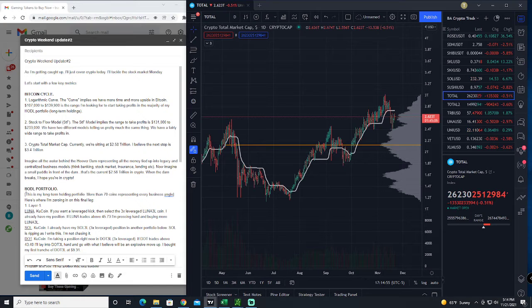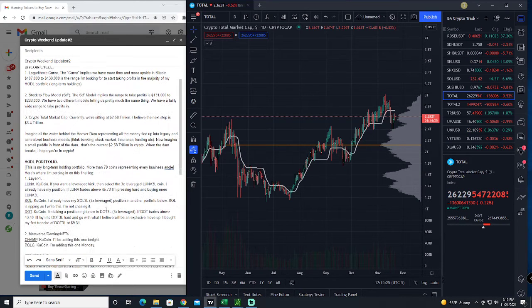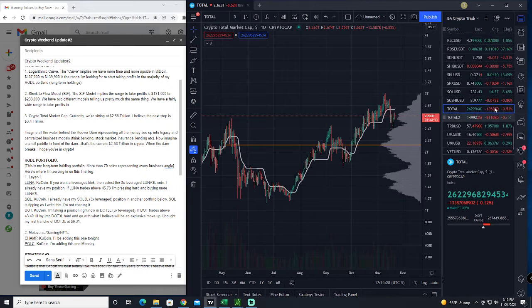So over here in the Huddle Portfolio, this is my long-term holding. I've been accumulating coins for about 2 years now. It covers every angle in business. Here's what I'm zeroing in on the final leg. It's basically layer 1's, metaverse, gaming tokens. Okay, that's pretty much it. I might add a few other things that are at the bottom end of the range, but layer 1's, metaverse, gaming tokens is where it's at. So Luna, let's go down, take a look at Luna.